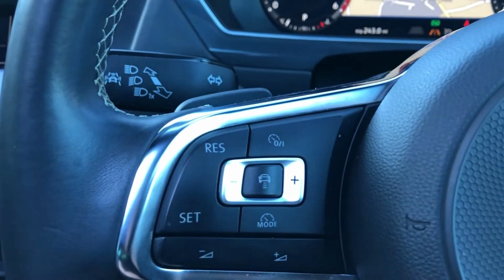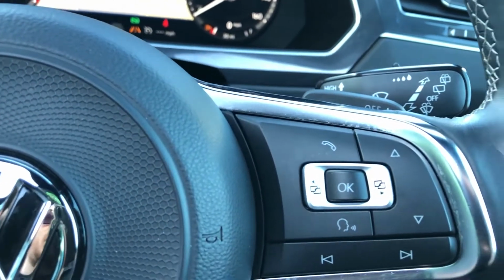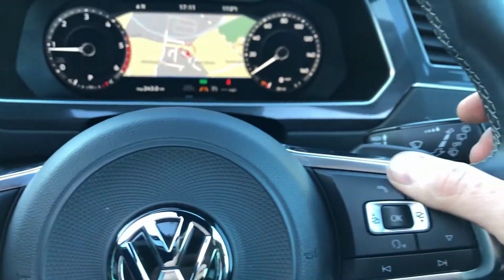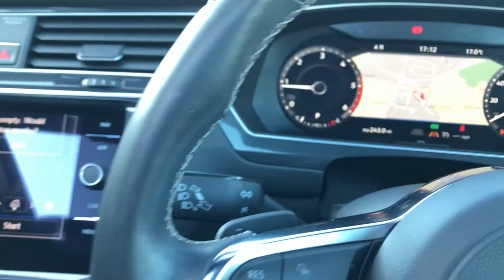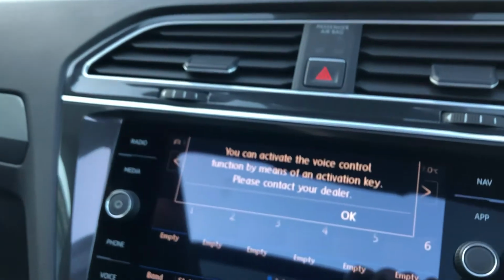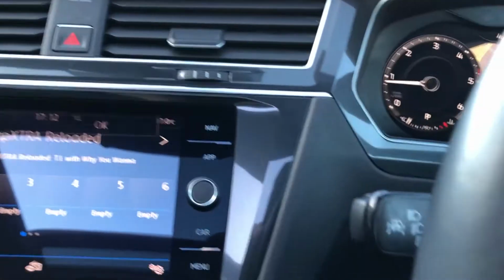And on there you have of course got your cruise control and speed limiter with volume control. On here you've got your instrument cluster menu, voice control, and of course you do have your Bluetooth telephone option as well. Now on the voice control, if you do click the button, you'll be able to see that you can use the voice control straight away on the center console. Now what this does, we'll get rid of that, and if I click it on there, you're able to see that you will need to speak to your dealer to get the activation key for it there.